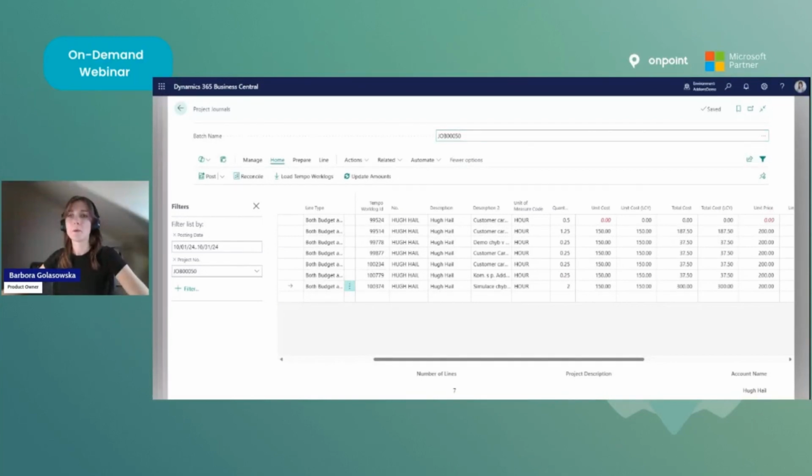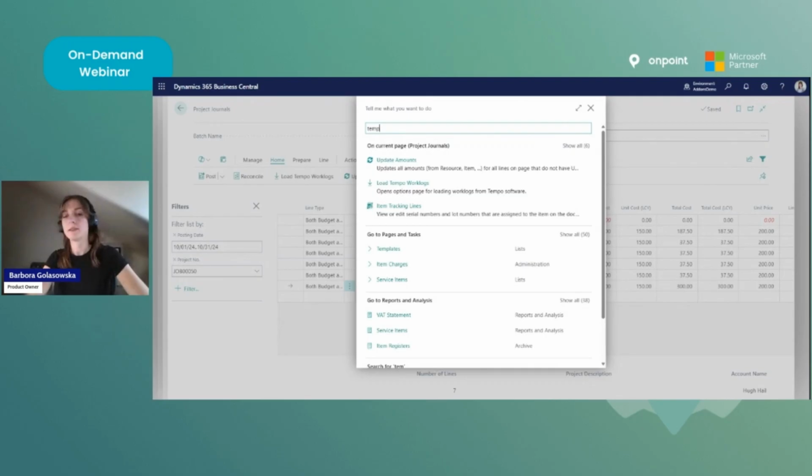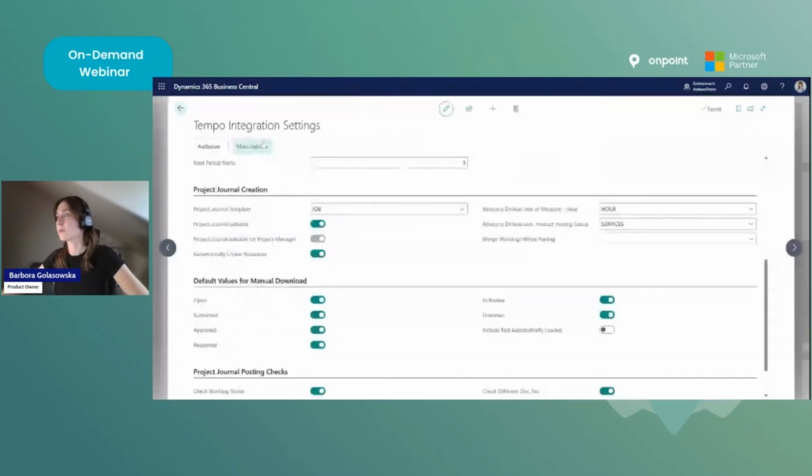Another useful feature we could probably mention in this part of the presentation dedicated to data inconsistencies and how the Tempo integration can solve them would be probably the smart permissions. With help of our smart permissions, you can decide whether the project journal lines should be editable by the relevant project manager only or by everyone else as well. You can set this up in the general settings of the Tempo integration. I'm going to show you the corresponding section just so you have an idea. And this is it, project journal creation section.